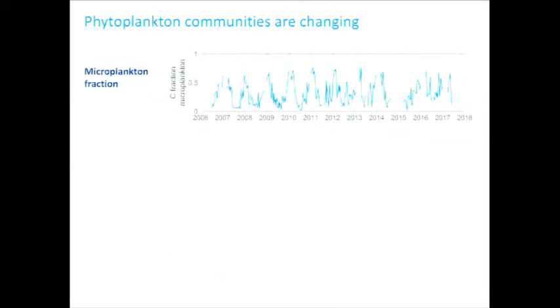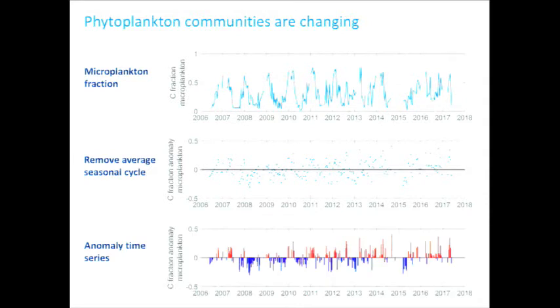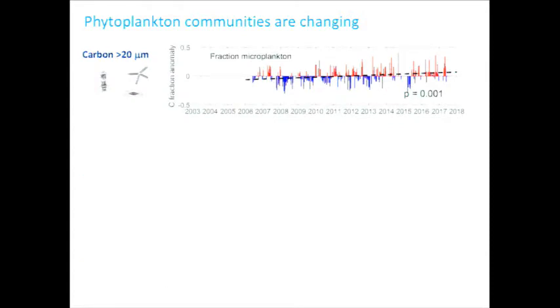With this, it turns out the seasonality dominates the variance when we look at the record of microplankton fraction in the full time series. We can learn more by removing that seasonal pattern. So this is now the anomaly record where I've taken out the average seasonal pattern. And now I'm plotting the times when microplankton contribution is higher than the average for that time of year in red bars, and when it's less than the average for that time of year as blue. For this decade where we have these observations, this anomaly time series suggests that there has been a multi-year trend toward increasing microplankton fraction in the phytoplankton at MVCO.